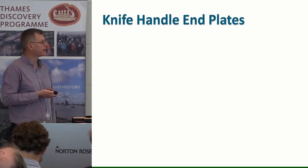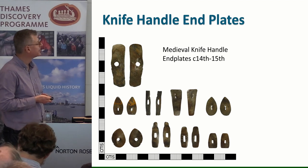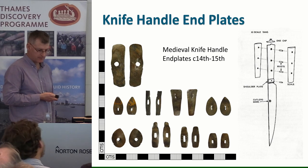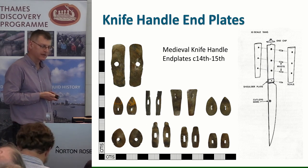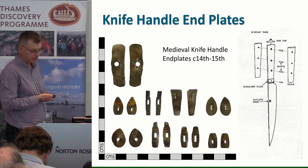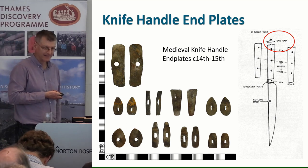Okay, so moving on now to these knife handle end plates. What these are, I believe, are from medieval knives, and they're interesting. Where they fit, they go on scale tang knives, where the tang from the blade extends right up through the handle, and then the grips are riveted on each side of the handle, as you can see there, and then the end plate just finishes it off, keeps it all together and finishes it at the end, and that's what I believe these are.